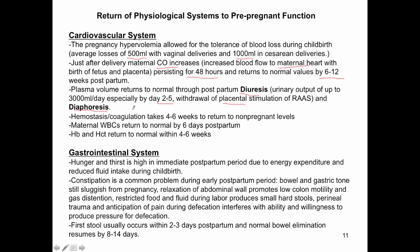diaphoresis. Okay. In terms of hemostasis and coagulation, it takes about 4 to 6 weeks for that to return to non-pregnant levels. Mom's white blood cells are elevated immediately after delivery, and it takes about 6 days for them to return to normal. Her hemoglobin and hematocrit, if you remember, hemoglobin concentration was low because of the hemodilution. Hematocrit was low again because of the hemodilution, and that tends to normalize between 4 to 6 weeks postpartum.